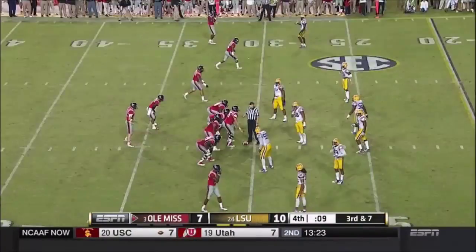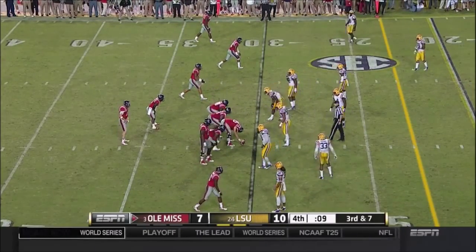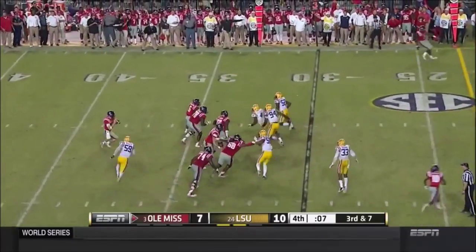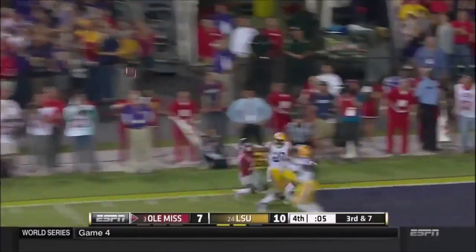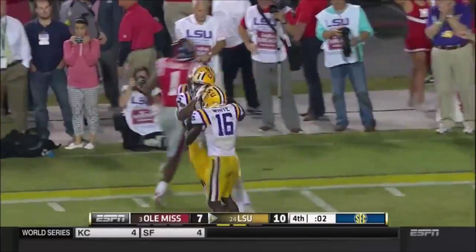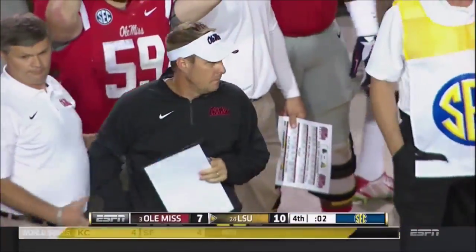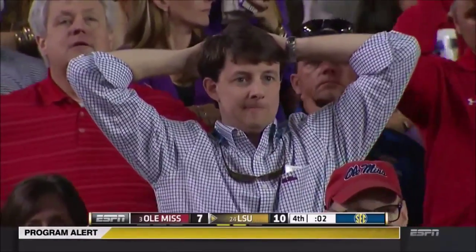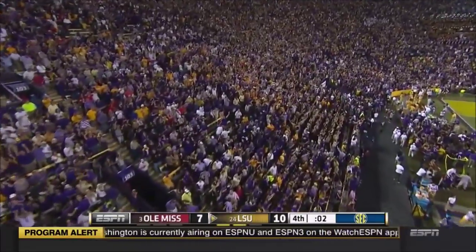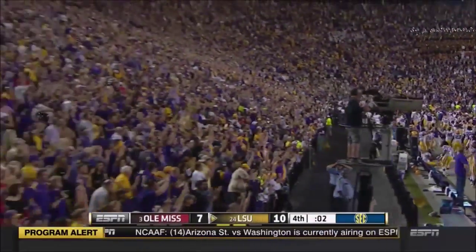Maybe this is an LSU timeout. Wow. So it was going to be a 47-yard field goal attempt. Now it's 3rd and 7 with 9 seconds to go. Wallace runs around, fires far sideline to the end zone, picked off. Game over. LSU is going to upset Ole Miss as Ronald Martin seals it. Interesting decision by Freeze, Kirk.